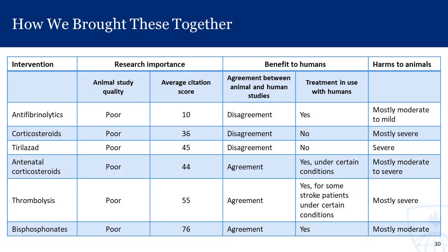So just looking at how we brought together these indicators of benefit to humans, those are the columns in the middle, harms to animals, the column at the end, and also research importance, which we got from the citation score, and also an assessment of quality. So if we just look at the second column from the left, animal study quality, Pablo Perel and his colleagues actually assessed every single one of the animal studies, and there were about 226 as having been conducted using poor methodology, so not rigorously conducted.